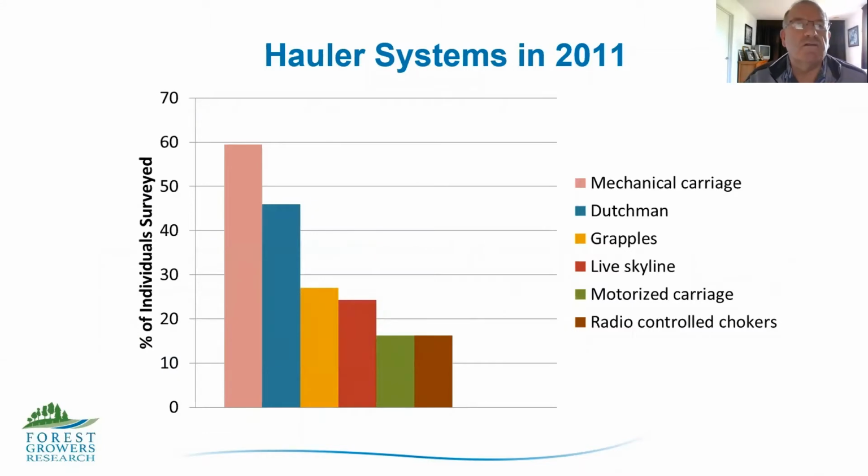A survey in 2011 of the kinds of cable systems being used in New Zealand revealed that higher productivity systems such as grapples, either mechanical grapples or hydraulic grapple carriages, were not commonly used. Despite this, grapple yarding was known to be very productive, having no hook-on element in the work cycle and therefore shorter cycle times. Grapples don't require breaker outs and therefore are a lot safer to operate. So some of the FGR's harvesting objectives included to increase the use of grapples.